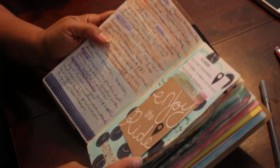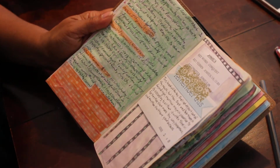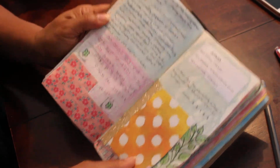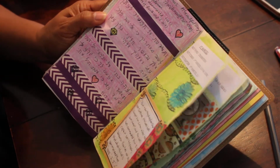I guess for me, I was struggling as to what I wanted to do with this book. But just to make it a little bit more interesting with the color, that's pretty much what I did. So the color does make a difference versus just doing a lot of writing. And the washi tape, of course.